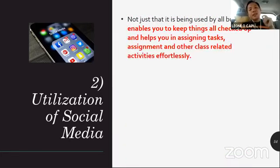Not just that it is being used by all, but it also enables us to keep all things checked in assigning tasks, assignments, and other class-related activities. Simple, since I cannot meet the students face-to-face, we use a simple platform of a Messenger group. So we try to introduce ourselves. I ask them to send a picture and say something about themselves and what they expect of the class. So that is one way to engage students.